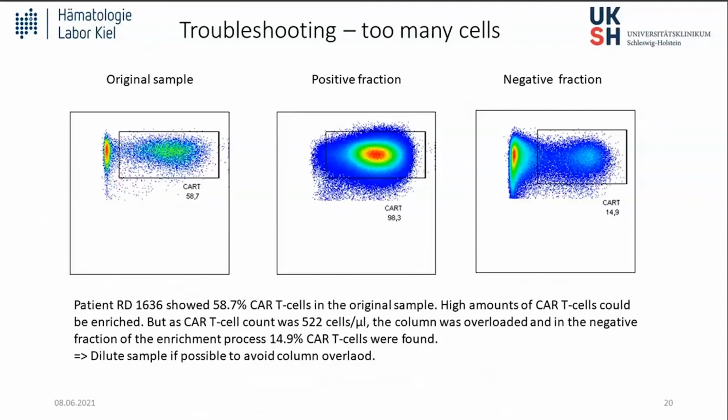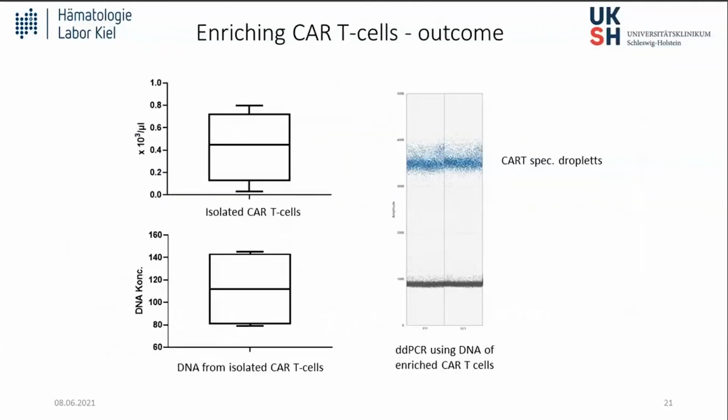The second problem is if you have too many cells. This is a sample of a patient having nearly 60% CAR T cells. That was not that high, but the amount of lymphocytes was nearly 3,500. It was no problem to enrich the CAR T cells, but in the negative fraction, we nearly found 15% of the CAR T cells. So this is why I would recommend, if you know at the beginning of the enrichment process that this will be a sample where you expect high numbers of CAR T cells, just rerun the negative fraction on a second column so you won't miss those CAR T cells.